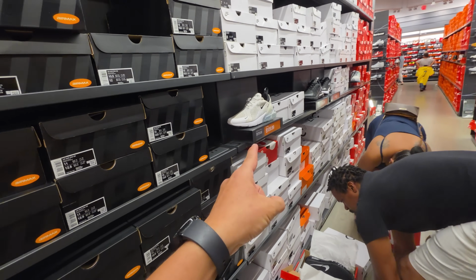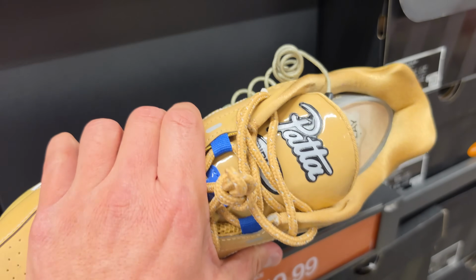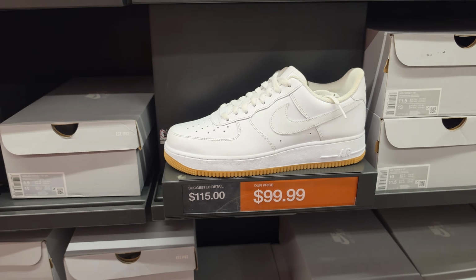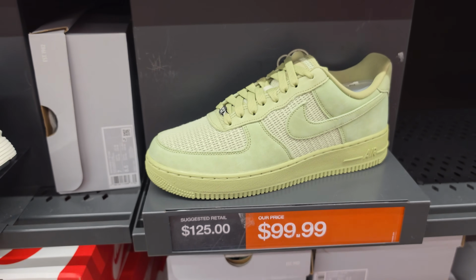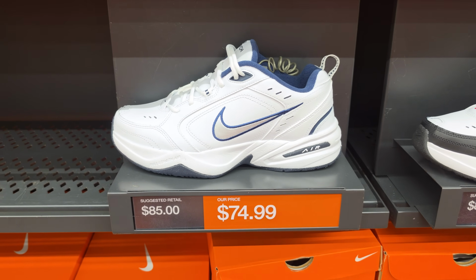And got 3 of these. I got the Pata ones right here. Then Air Force 3s, got some Forces, Air Force 1s obviously. This one's Dusty Olive, what the hell? Got some white and blacks. Then got some Monarch 4s right here.